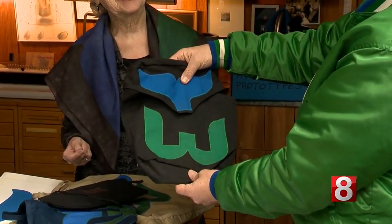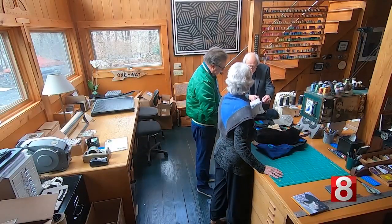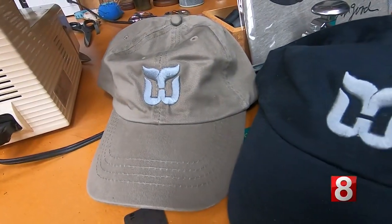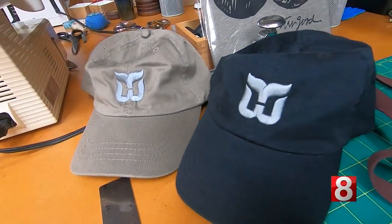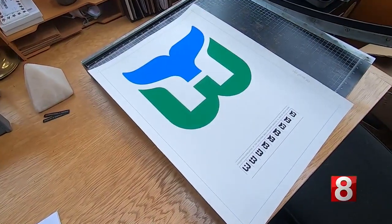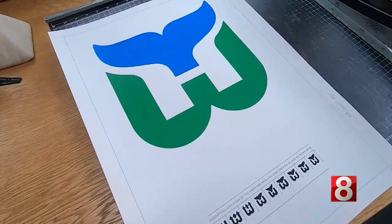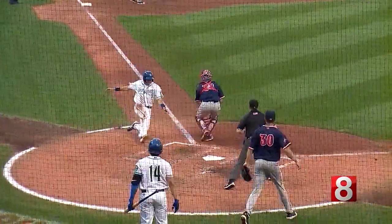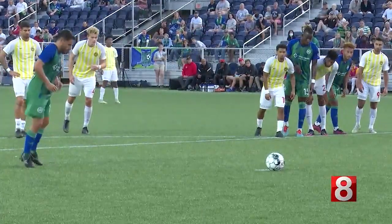So this was next. Peter and Jan are amazed and flattered by the popularity of their artwork that still appears on gear sold all over the country more than 40 years after they created it. The green and blue color scheme chosen by Peter in the summer of '79 also lives on, adopted by the Hartford Yard Goats and the Hartford Athletic.